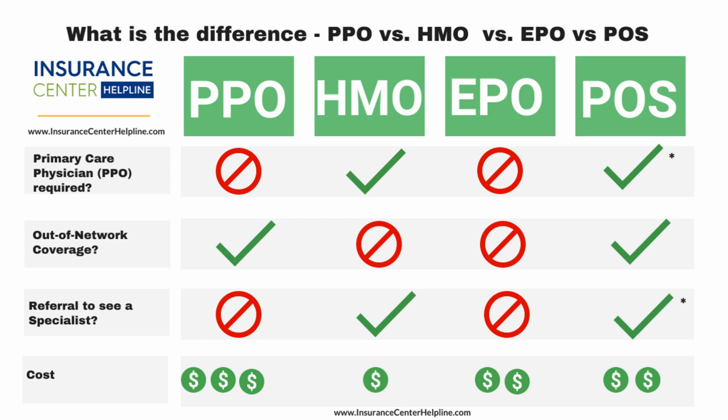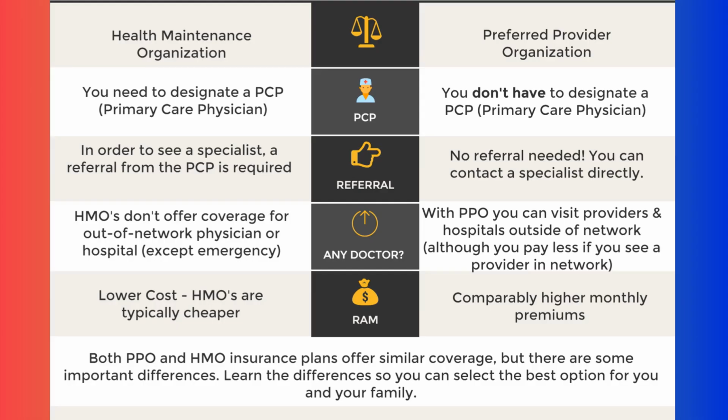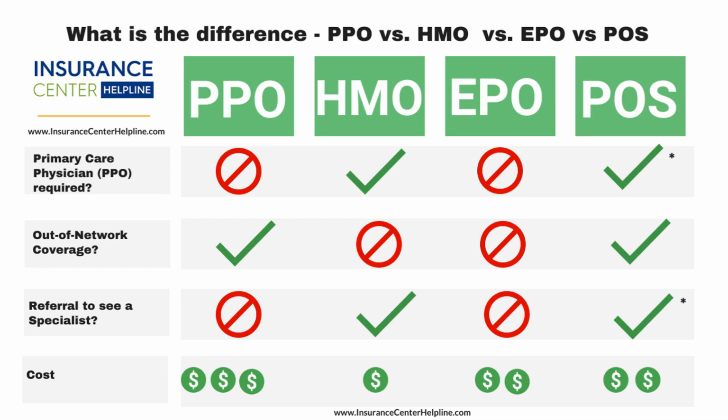If you want more flexibility, if you want to go to the specialist without referrals, then probably you would benefit from a PPO or a point of service plan. If you don't mind the referrals and are happy with the network of doctors of an HMO or an EPO and want to save some money on monthly premiums, then you may want to look into an HMO or EPO.